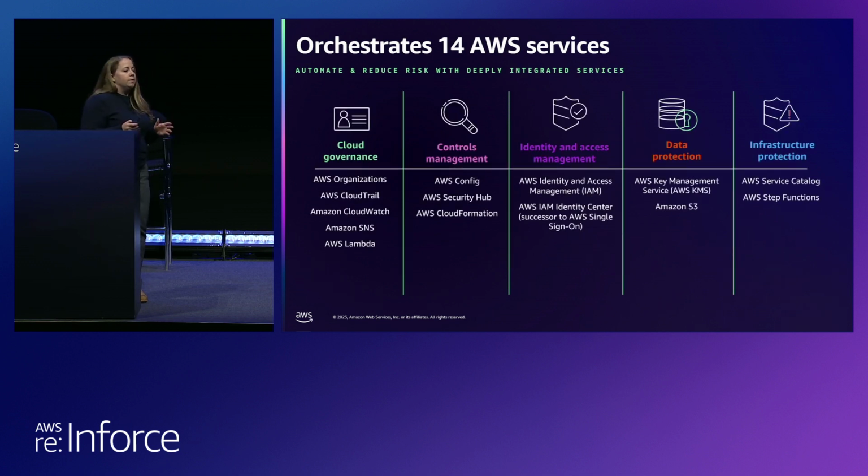So under the hood, Control Tower actually orchestrates 14 different services. Some of these will probably be very familiar to you: AWS Organizations, CloudTrail. We also have Config and Security Hub, as well as CloudFormation that help set up controls on your behalf. But really what we're doing with this underlying automation is removing this undifferentiated heavy lifting of setting up your infrastructure, and really removing that burden from your teams to the Control Tower managed service product, and really helping you accelerate your cloud journey.